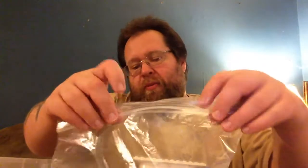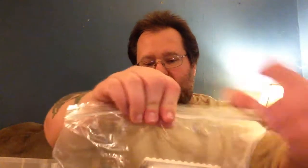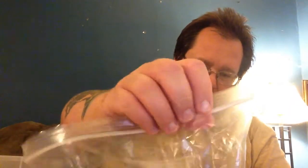This is pretty cool. Bathtub. It's a little beat up on the bottom, but somebody might want it, somebody might not want it, I don't know. But there's tiles and bricks and fence pieces and slopes. So you name it, it's in this bag.